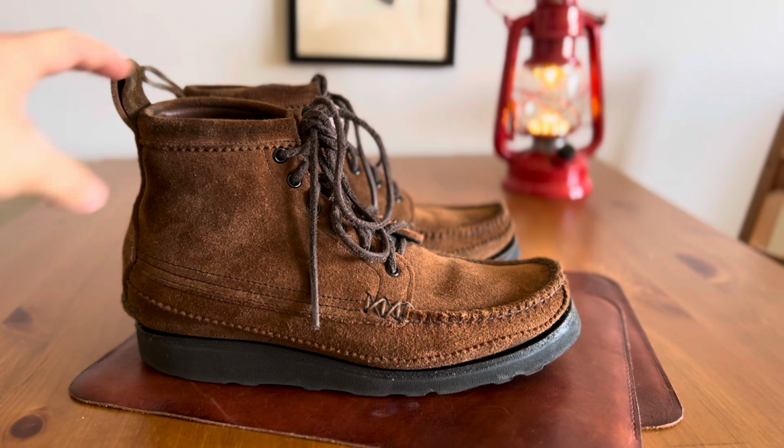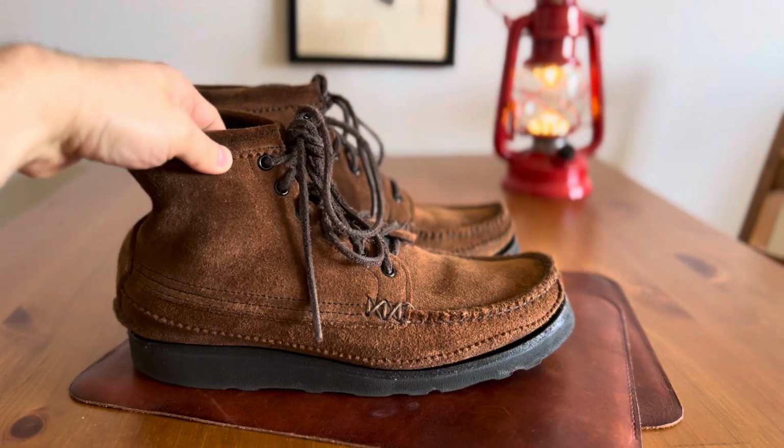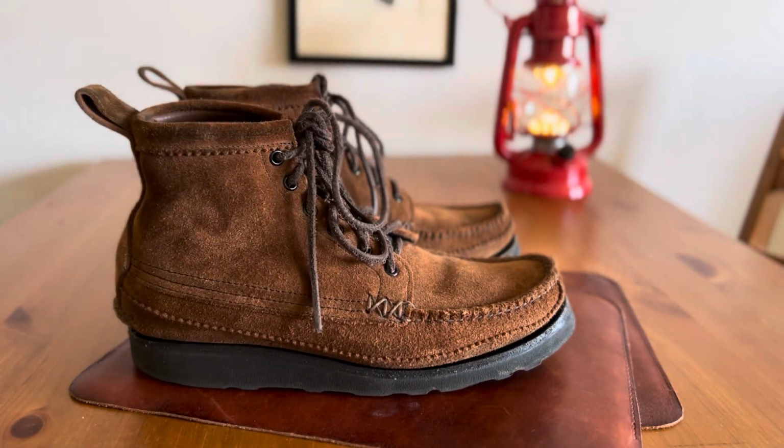And this leather, I shouldn't ignore just the uppers, a beautiful chocolate rough-out brown supple leather. It's robust, but it's supple. I wore these in New Orleans, my first time in New Orleans, and ran around town, did a lot of walking, and was fine. They were super comfortable. Yeah, man, I love Yuketen. They're just really, really cool.